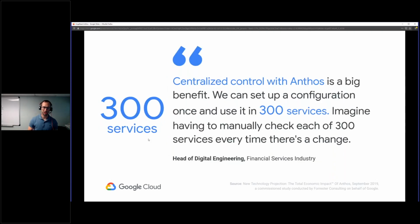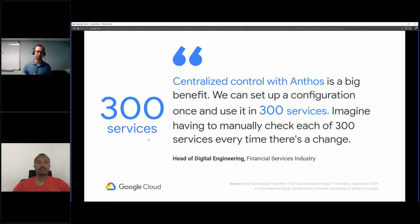300 services. There was a head of digital engineering at a financial services company who gave this quote: centralized control with Anthos is a big benefit. They were able to set up a configuration once and use it in 300 services. Going back to Anthos Config Management, being able to take a centralized view is so critical to being successful with Kubernetes and Kubernetes management.